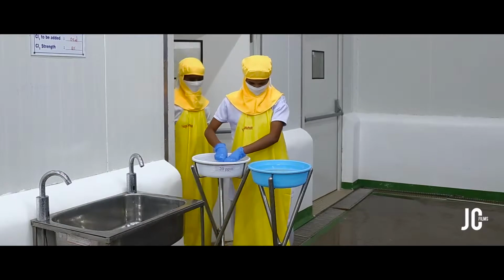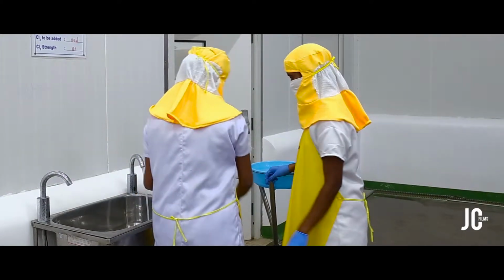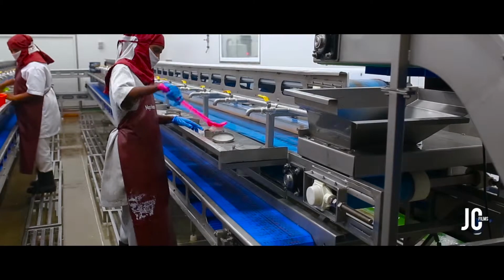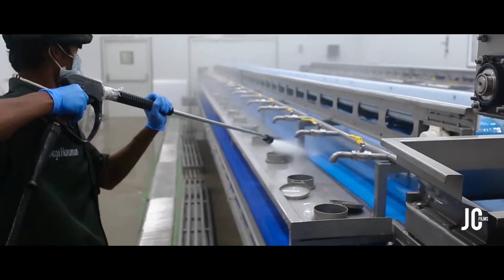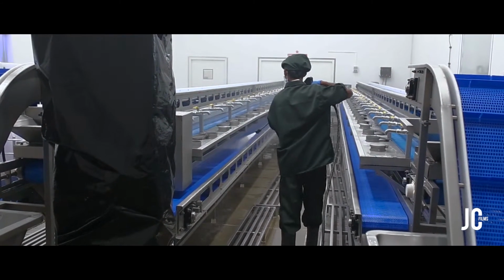We also have a full-fledged sanitation and hygiene team who ensure that the hygiene levels of the factory are maintained properly. At regular intervals, checks are conducted like analysis of worker hands and sanitation. Between every shift, after the process is completed, the team will take up complete cleanup of the food contact surface and rooms through high-pressure jet washing system.